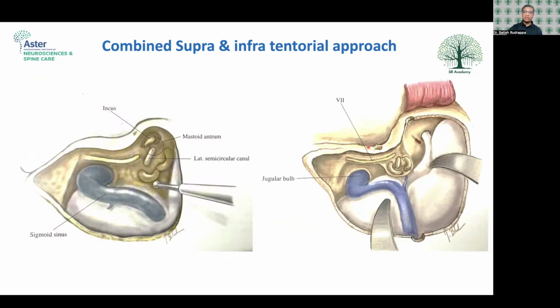So the rest of the things is like that. The inferior pre-sigmoid approach, what you have done, you continue to do that. And in the middle fossa, go to the V2, V3 region, expose the foramen rotundum, foramen ovale, and take out the middle meningeal artery from the foramen spinosum region. And once you do that, the whole exposure from the sigmoid sinus at the jugular foramen up to V2 can be completely exposed, along with, at the sinodural angle, as I'm mentioning, the superior petrosal vein.